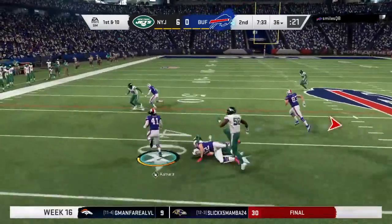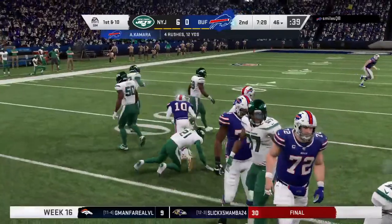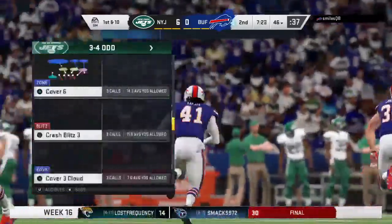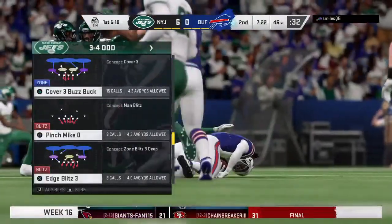Now a first down carry. It's Kamara. And able to get this one across the 45 before he's brought down. 10 yards, good enough for a Buffalo first down. Another good run there. He's been good all season long.